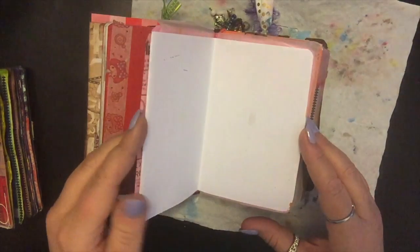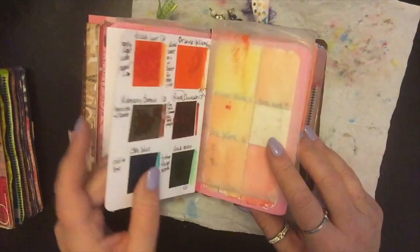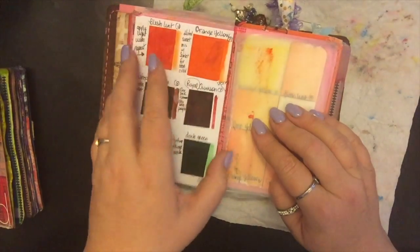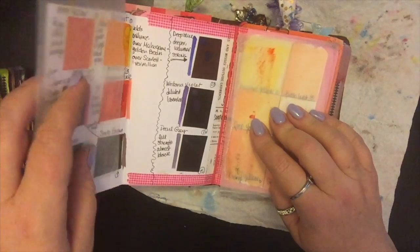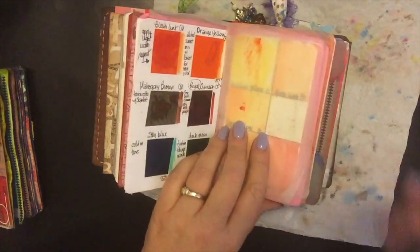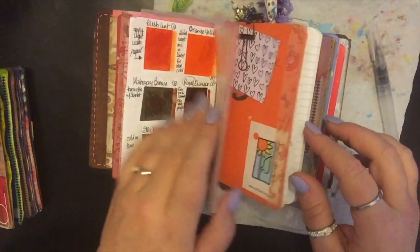This is a palette that I have in here. These are Peerless watercolors, and I have just cut out little swabs of them so that I have a full watercolor palette that I can use while I'm out and about. If I have this and my watercolor brush, I'm good to go.